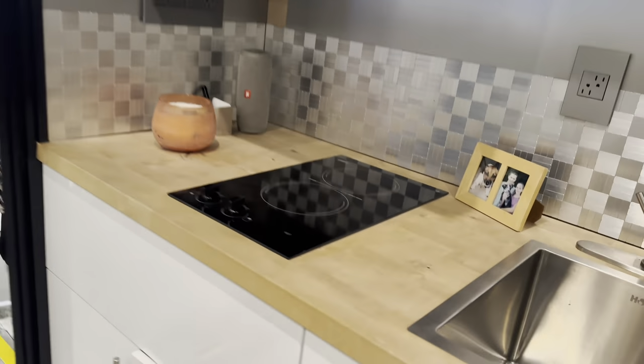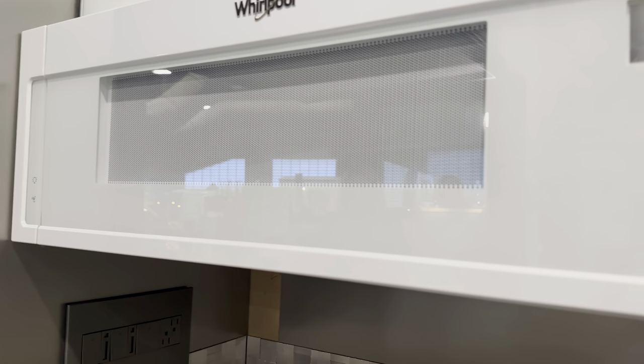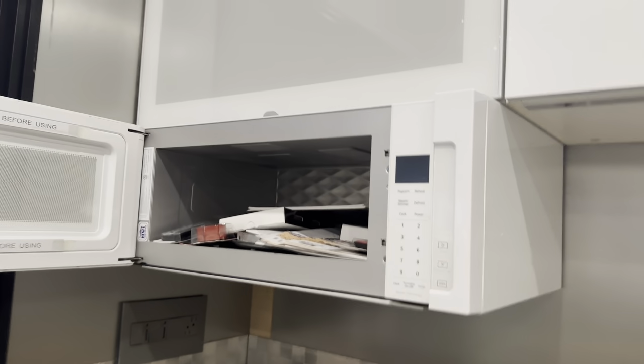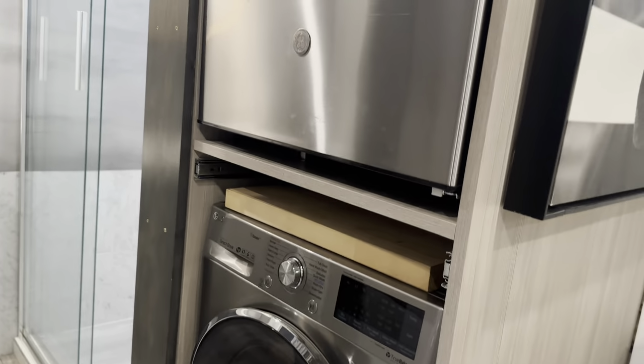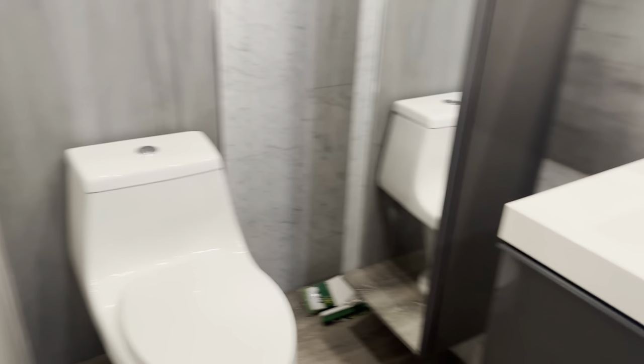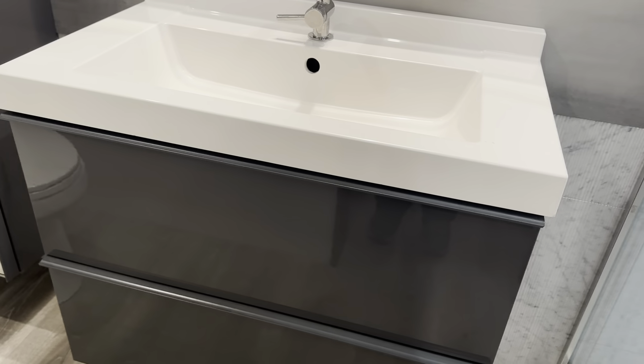Two range electric stove, sink. Oh, cool looking microwave. Beautiful inside. Nice. Washer dryer unit, fridge up here. Here is the bathroom. Nice. Decent size bathroom with storage.